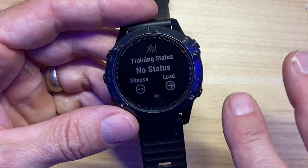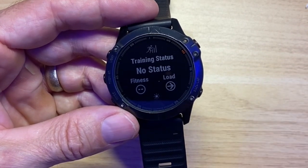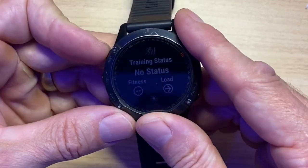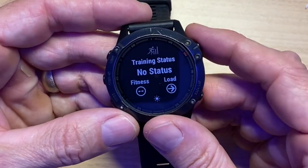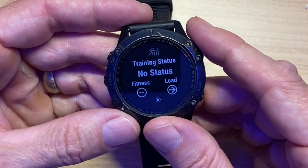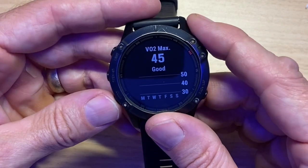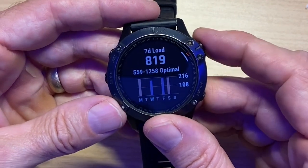So 2 5-minute runs, not a whole lot. You could do that as a warm-up twice a week, and then from there you only have to do it once a week to get this to say whether you're underworking, overworking, maintaining, peaking, any of those different things. But it still gives you all the load tracking regardless. So your last VO2 max time, and then your load over the last week.